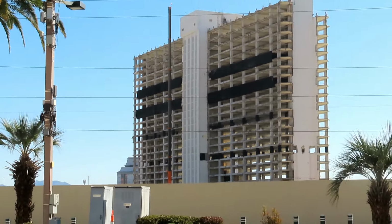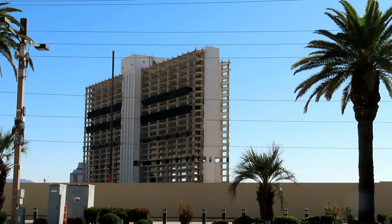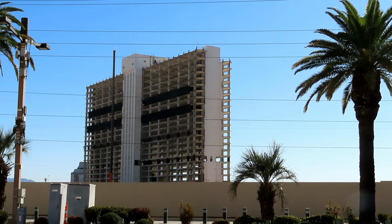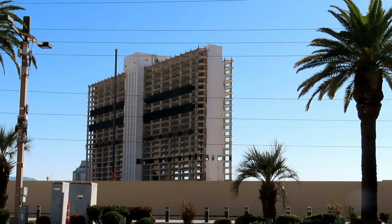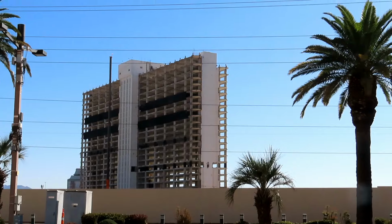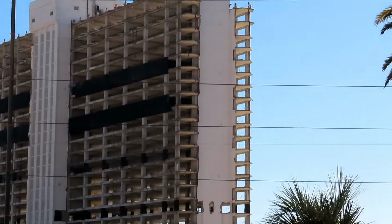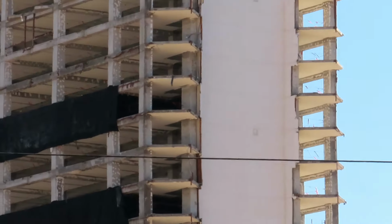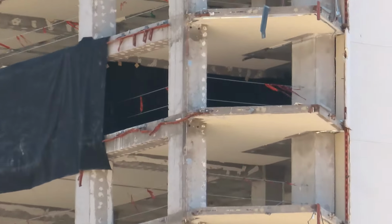I'm not sure of the process yet. I'm just trying to figure this out. Maybe they do the posts, the pillars and stuff first, and then they put, you know, the fabric on the whole outside. This is all new to me. No expert on this stuff, as you can tell.